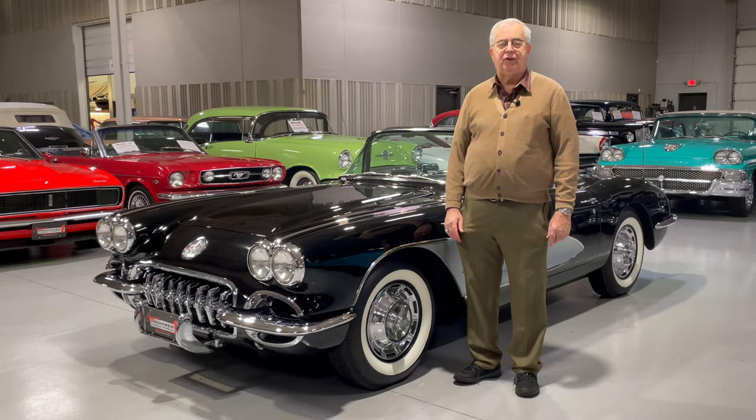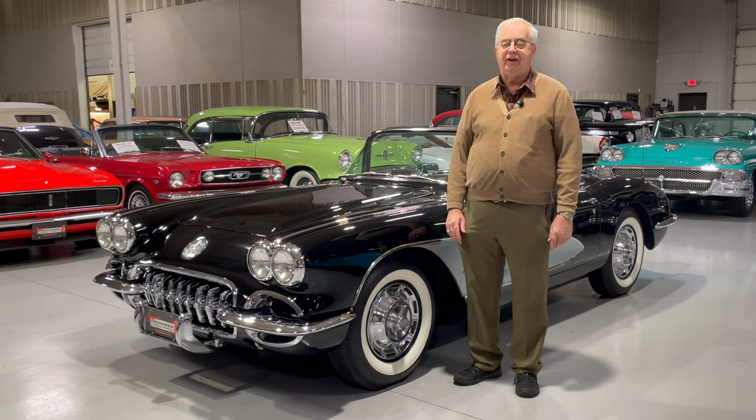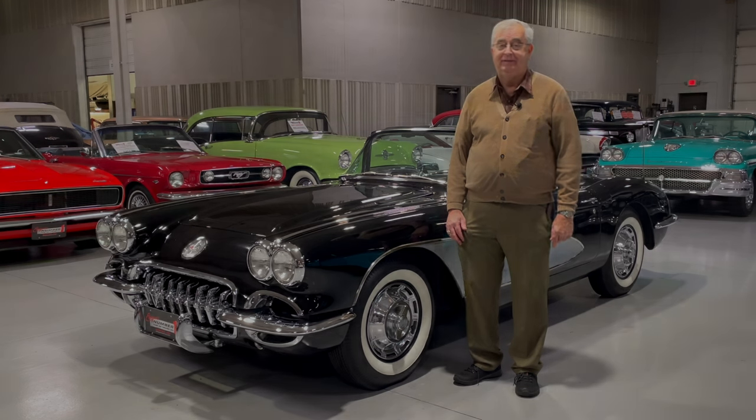Well, greetings from the sales floor of Ellingson Motorcars here in Rogers, Minnesota, a northern suburb of Minneapolis, Minnesota. Today we're going to talk about another one of those absolutely beautiful cars from the 1960s, a 1960 Corvette convertible. I will give you all the details in a moment.